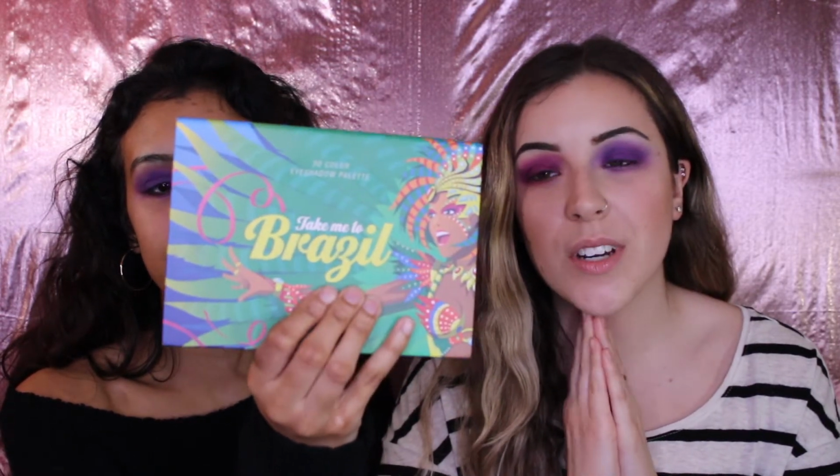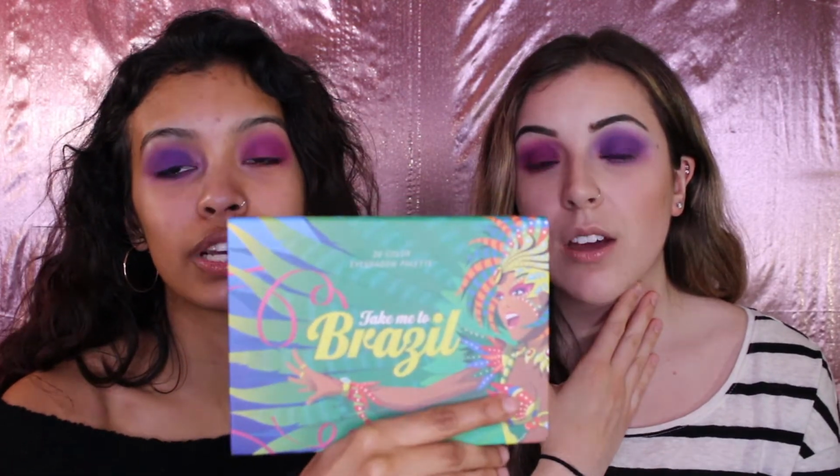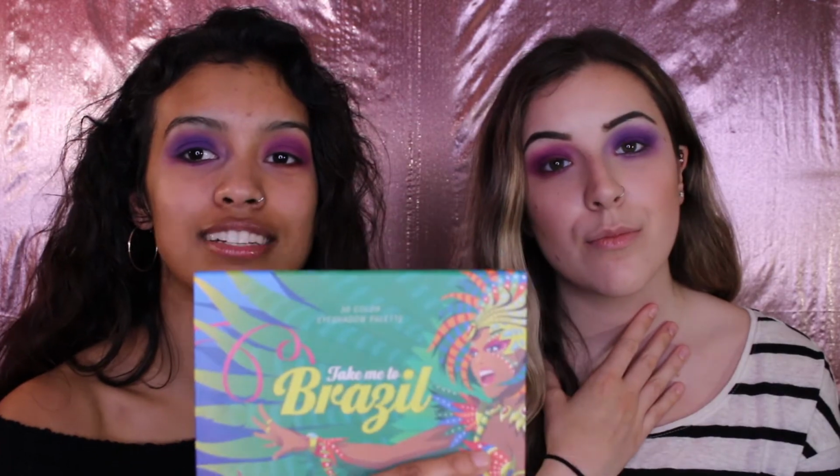We used 8 of the colors in the Take Me to Brazil palette. There's 30 colors in here. But overall, I think most of the colors turned out pretty well on my skin tone and hers as well, besides probably the yellow and the orange. Those were the mac and cheese look. It was just a no-go. Highly recommend. It's a pretty good colorful palette and it's very inexpensive. We weren't really looking at the product itself. We were mostly looking at how it performed on the two different skin tones. But overall, for a cheaper BH Cosmetics palette, it performed pretty well. It's really pigmented and I eccentrically recommend. All you people out there will have a good time.